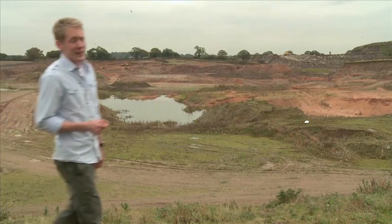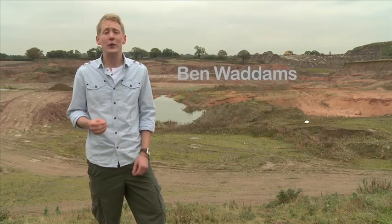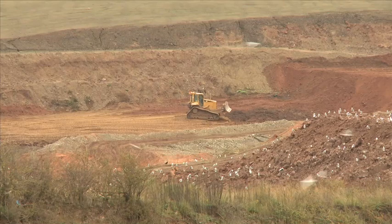We live in an age of industry and development. It's an uncomfortable fact, but the truth is that most of the raw materials used for building our houses, our cities and our towns come from quarries just like this one. But it's not all doom and gloom. Here in North Shropshire, there's a surprising and inspiring wildlife story to tell.